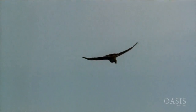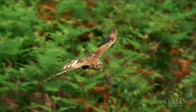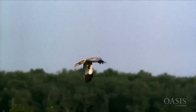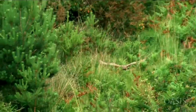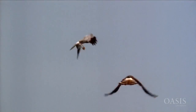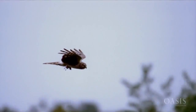The female will keep this mouse in reserve. She will need proteins to last during the egg-laying and incubation period. After hiding her present in a safe place, she quickly goes back to her high-flying seducer, who already has another gift for her. That's it. This pair of buzzards have sealed their union with the most elegant of rituals.